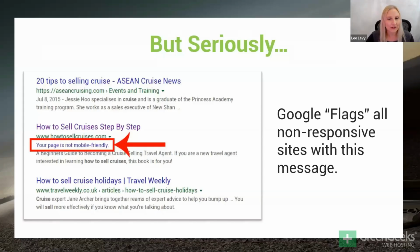But seriously, Google is flagging all non-responsive sites with this message. So if you don't have a mobile-friendly site, that's a really ugly thing to have on your listing. You work so hard with your SEO, so don't have that message on your website.